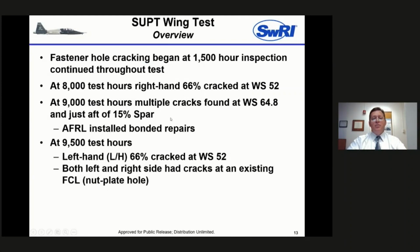For that, we wanted to give our customer options on possible repairs going into the future. So the Air Force Research Labs were invited in to install some bonded repairs. So we did have some composite bonded repairs installed, and those were evaluated throughout the remainder of the test.